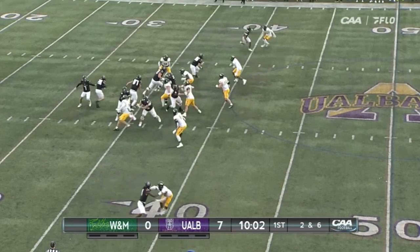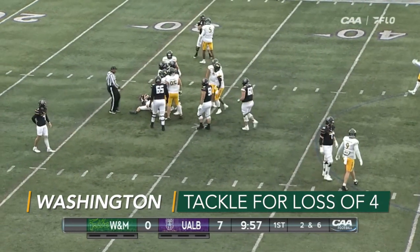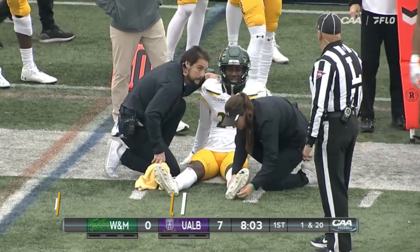Second down and 6. Woodell will get the football and slicing in, and coming in and making the tackle might have been Alex Washington. A nice job by that young man.